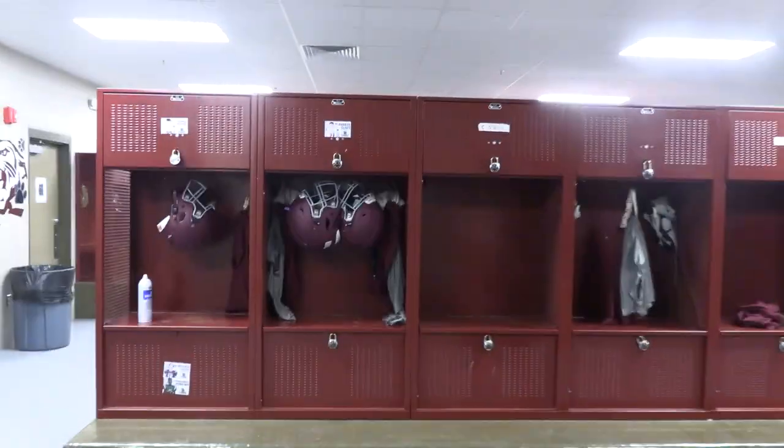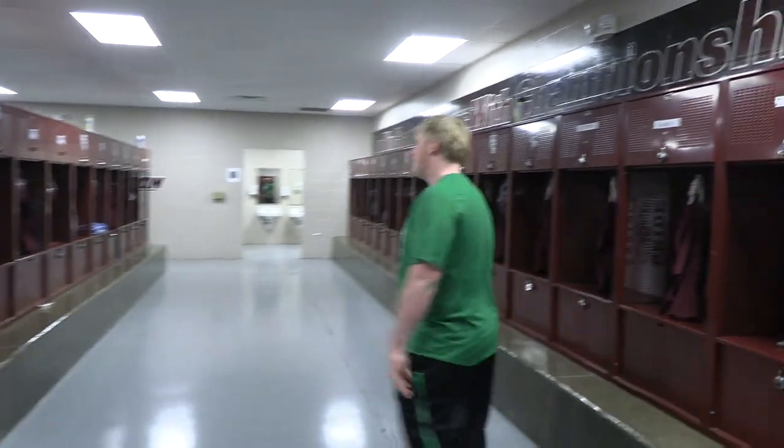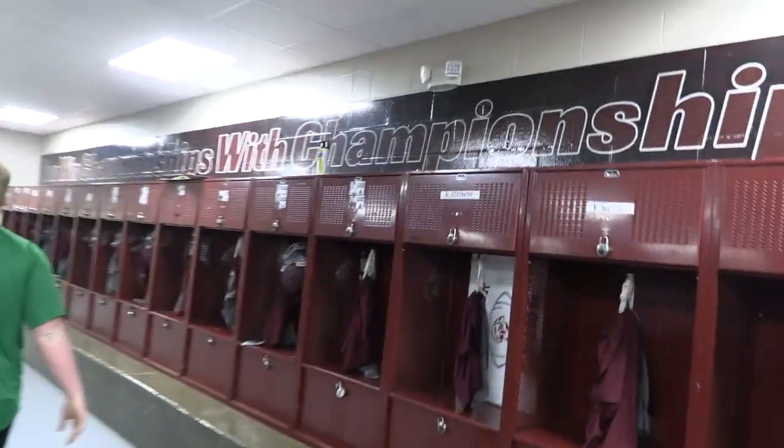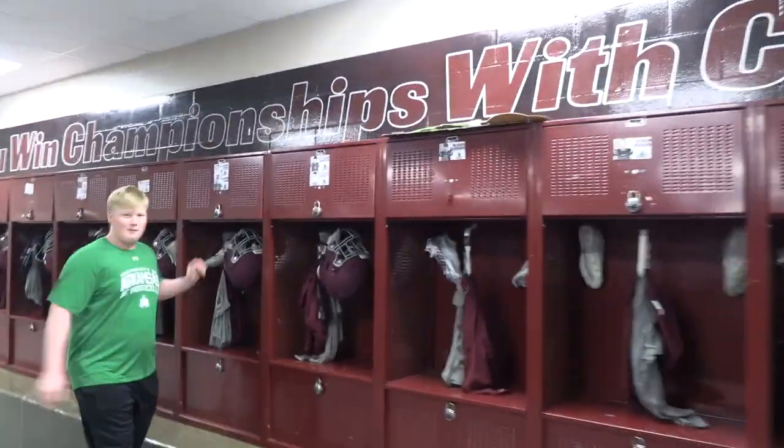This is our locker room. We go by sections. This is senior, junior, sophomore. Coming this way. Featuring Caden Long's locker, got behind the camera.